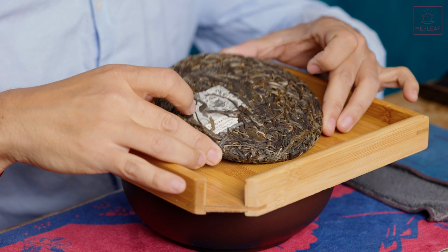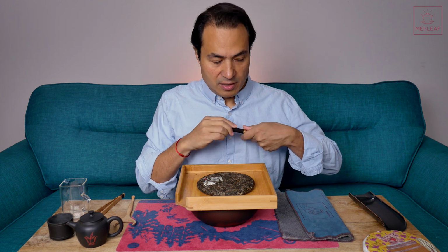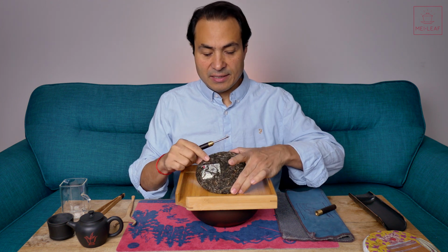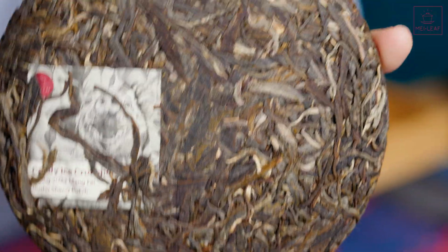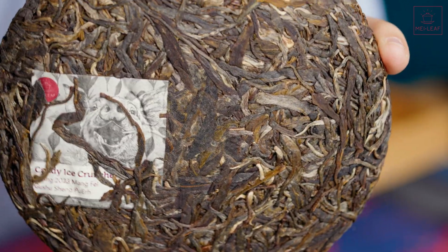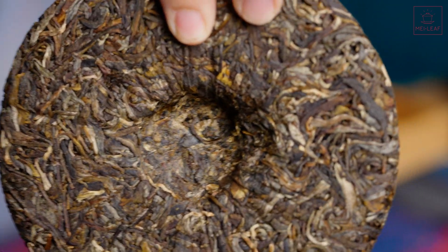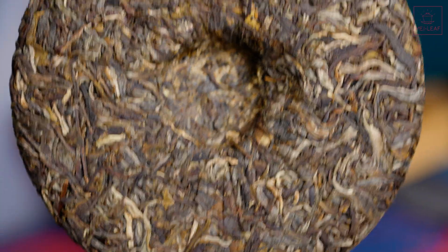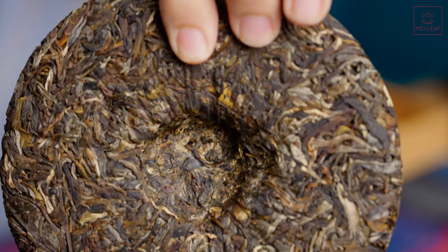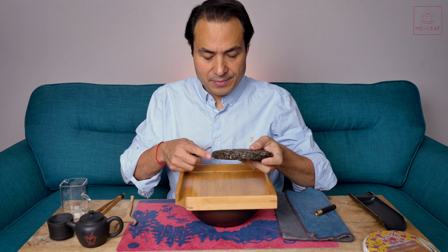Take a look at these leaves. Nice combination of darker plummy leaves here, and of course those beautiful silver, moving to antique silver buds. Nice combination of leaves and buds here. Looking fine, looking fine. So let's break it up.